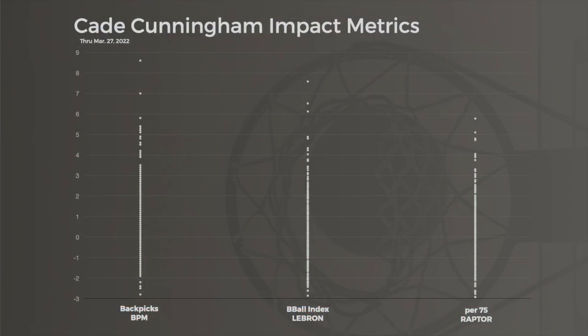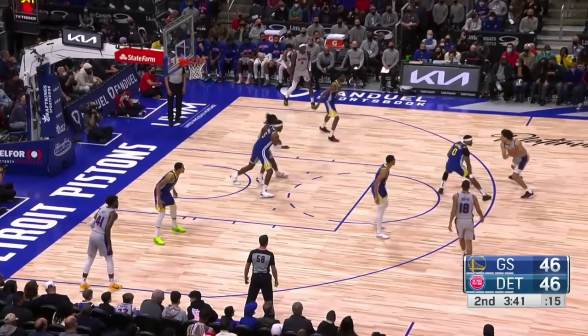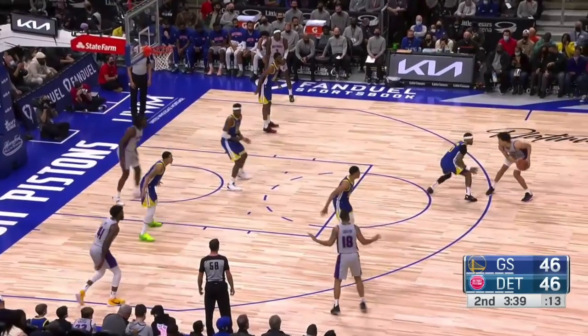Impact metrics currently view his defense as ahead of his offense, although none of them think he's more than an average NBA player right now, at best. And this is largely because of those efficiency struggles.